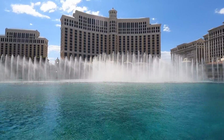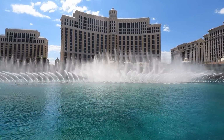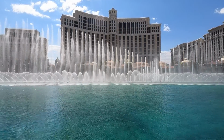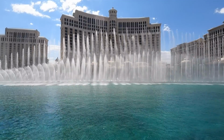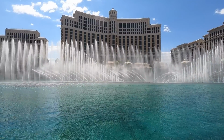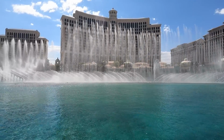I would recommend going to see the fountains during the day and the night since both shows are completely different and they're very different experiences. This was my favorite thing that we did in Vegas, and I would say it's a must-do for anyone who plans on going.